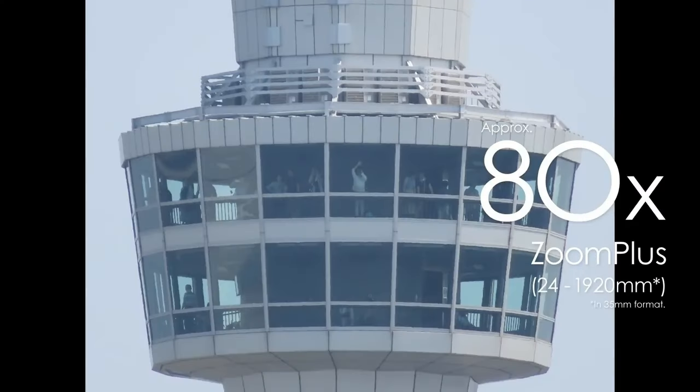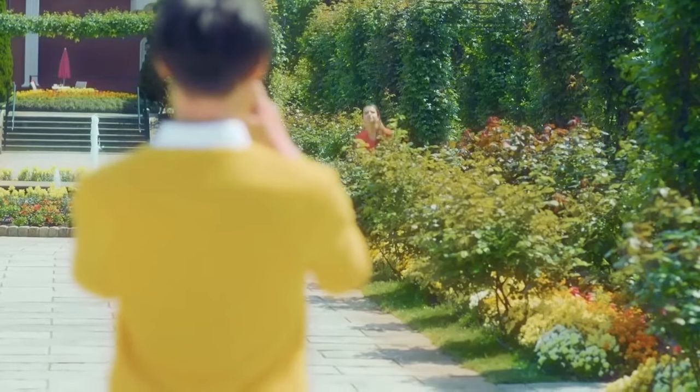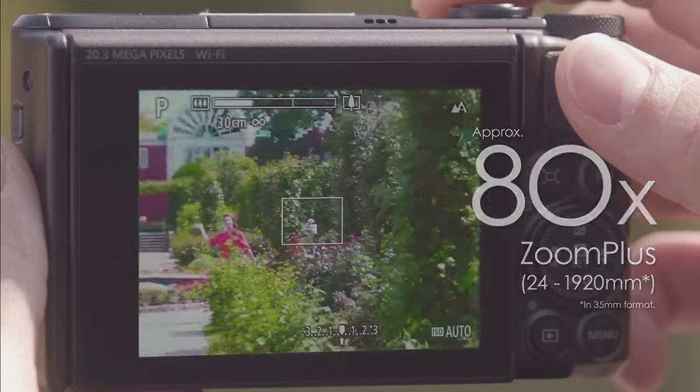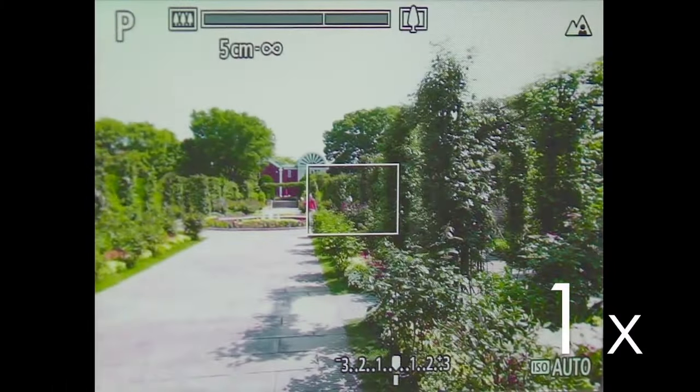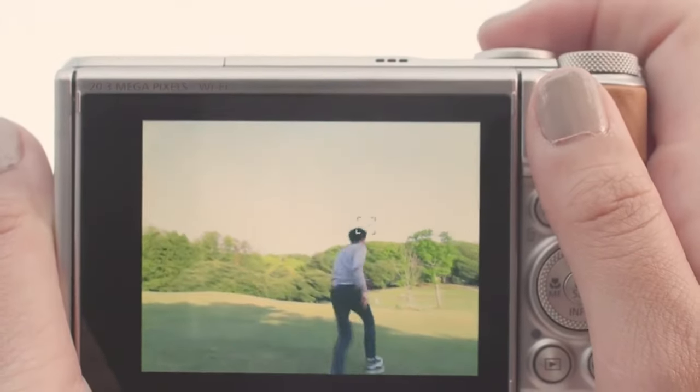This extensive zoom range allows for capturing a wide variety of subjects, from wide-angle landscapes to distant wildlife or sports events. Image stabilization. The camera features optical image stabilization, OIS, to minimize the effects of camera shake, particularly at longer zoom lengths, ensuring sharper images and smoother video recording.